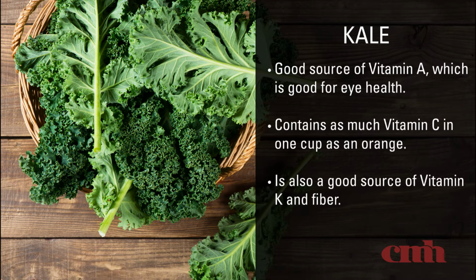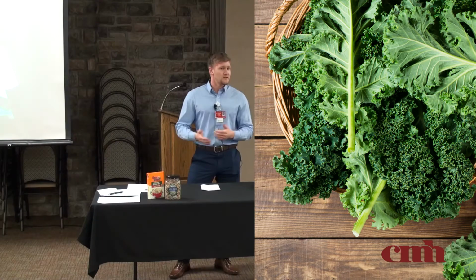And then also, it's a good source of vitamin K, which is good for blood clotting, and then fiber as well. So we all know that fiber also helps regulate our digestion, but it can also help improve our HDL to LDL cholesterol levels.